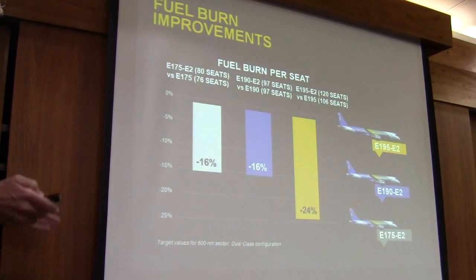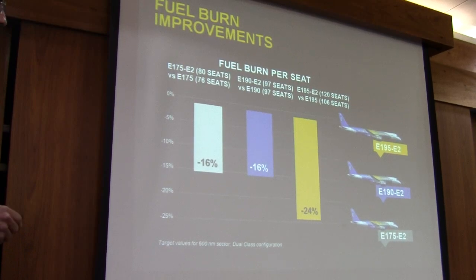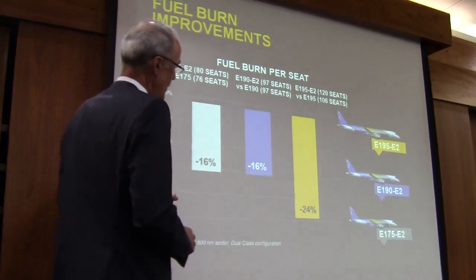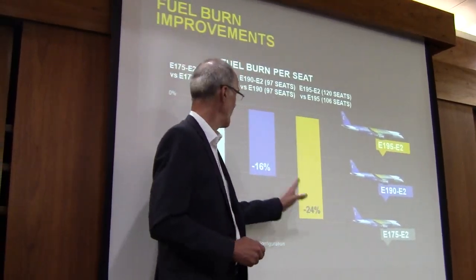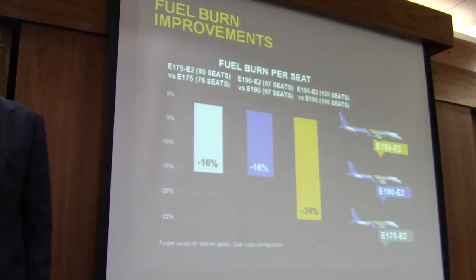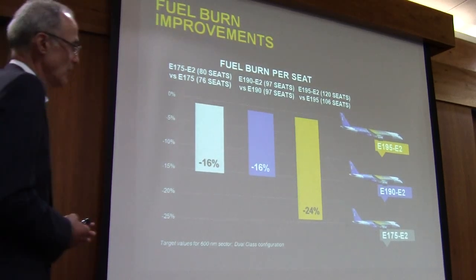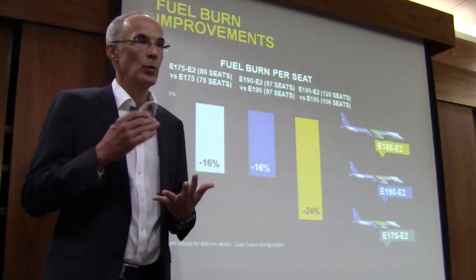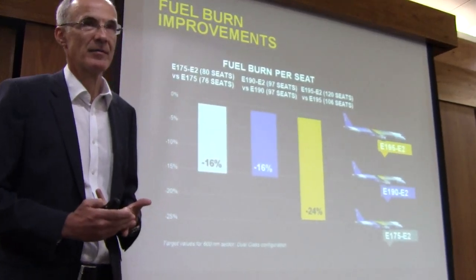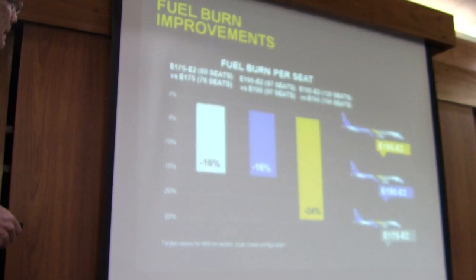Very good. Fuel burn improvement. We're keeping the numbers we have announced since the beginning of the airplane. Fuel burn per seat reduction: 24% on the 195, 16% on the 190, 16% on the 175, so very significant reductions. It's a combination of engine, wings, more seats, full fly-by-wire. Basically, these are the main drivers of this reduction.